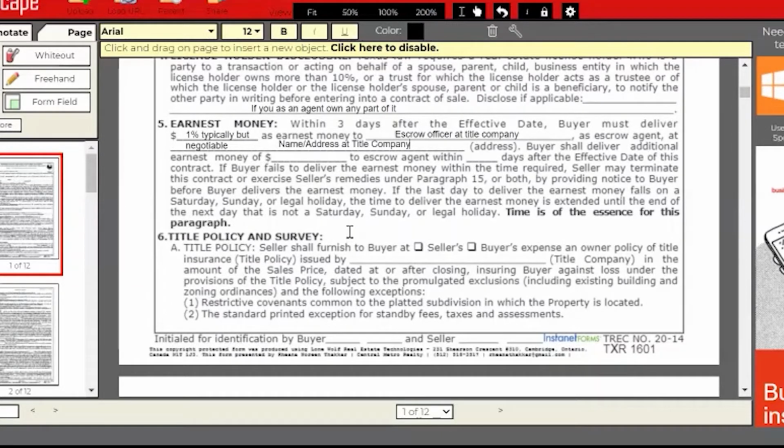Now the second part is a little more rare. Where it says buyer shall deliver additional earnest money of, that's where you might have some more money. There's something else in the contract that triggers this. It's so rare we don't really have to even go into it, but normally here you have NA. You put nothing here, or to escrow agent with, again, NA. You never want to leave anything blank.